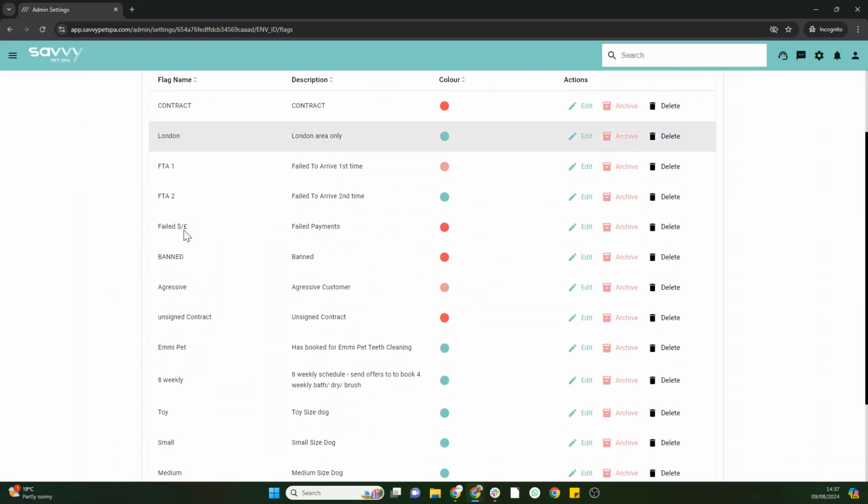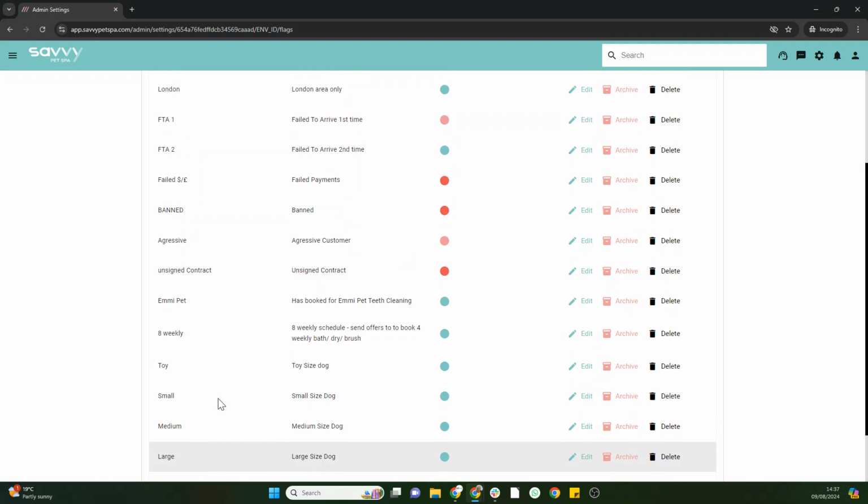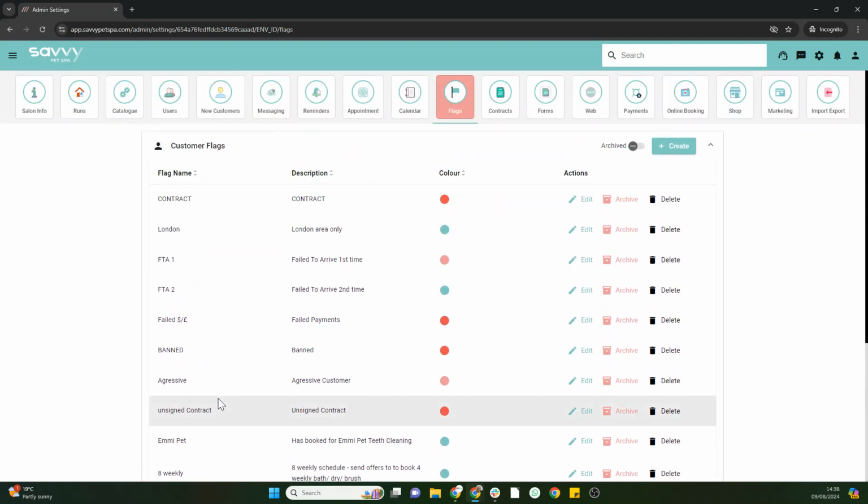You can assign flags however you like, whether it's 8 weekly grooms on a schedule, 4 weekly schedule, whether they're toy, small, medium, large, or whether they haven't been in for a while. You can use whatever flag you want to send out a message to that group of customers.